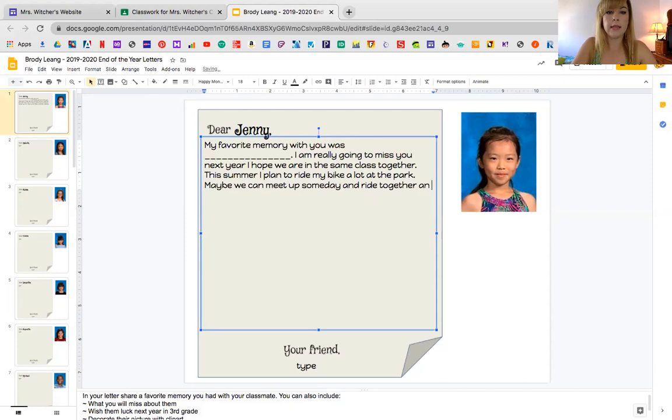Ride together and play on the playground, okay? And then you can just continue writing the rest of your thing. But remember, at the end of a letter, you need to end it some way. I hope you have a great summer, and I hope you really enjoy your third grade class next year. Talk to you soon.